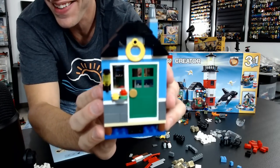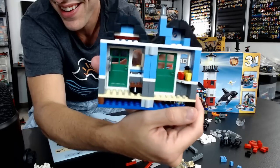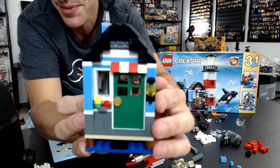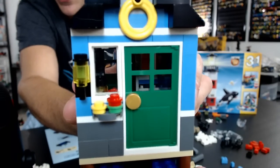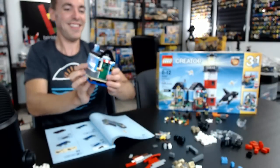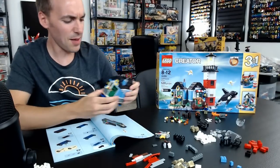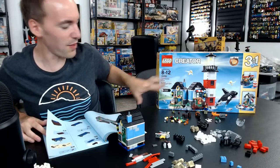Here's our little tiny house. I like the cricket too. So it opens up. Isn't that cool? Both sides are kind of similar, that's the only downside to it. Let me see if I can get a focus here. Oh, look at that, there we go. So it opens up. Very cool, huh? Nice little place. We've got this section built. This is coming together pretty quickly. It almost seems bigger than it does on the box, doesn't it?